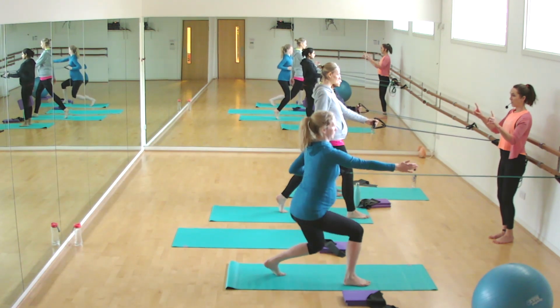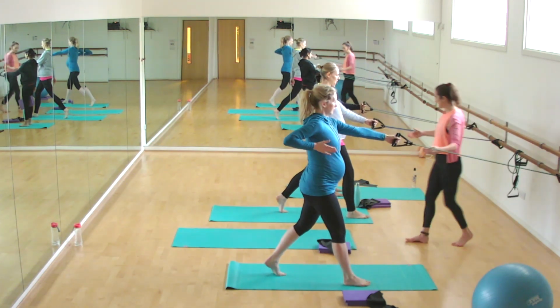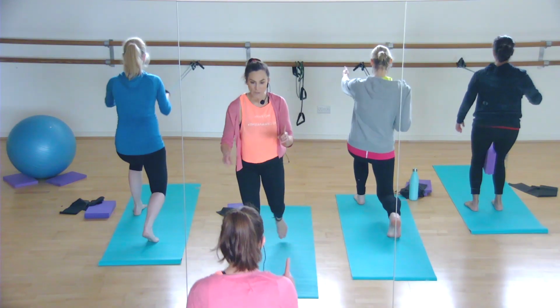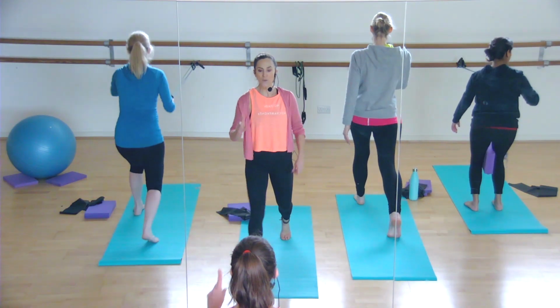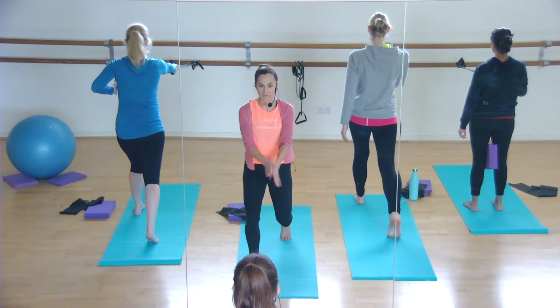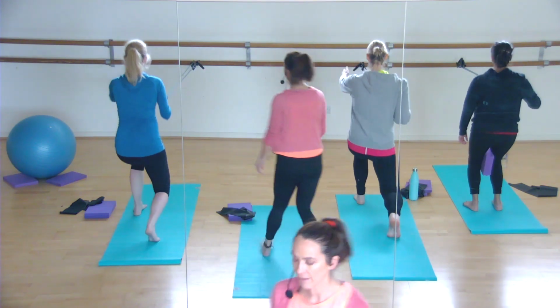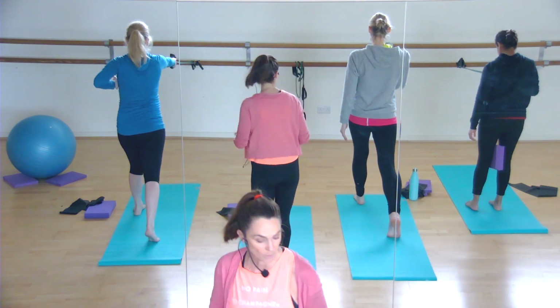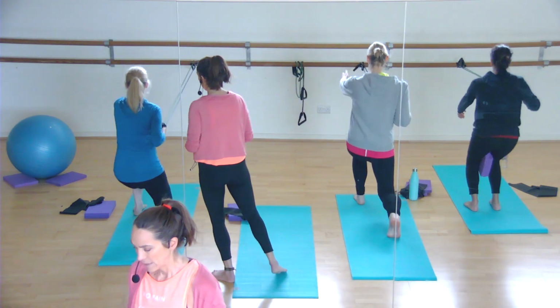Now, I'm also going to ask all you guys to check your knee positioning, yeah? So where your knees are going. When we're doing these lunges, it's important that the knees don't drop in, yeah? So push your knee out on the front leg and try to feel your buttocks working as you do that. So feel your buttocks squeezing, coming up nice and tall.